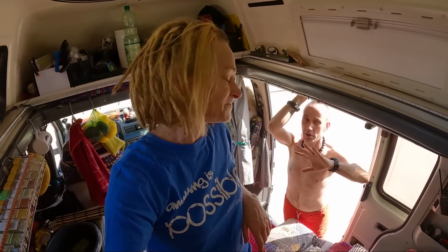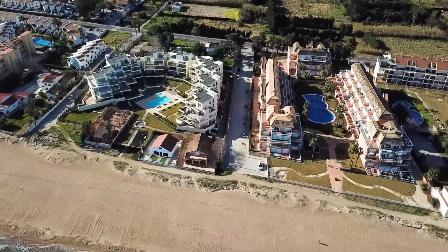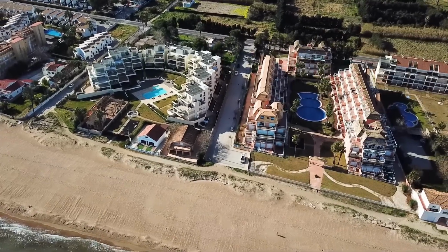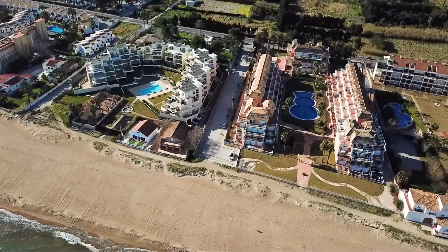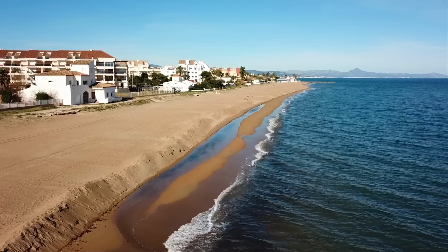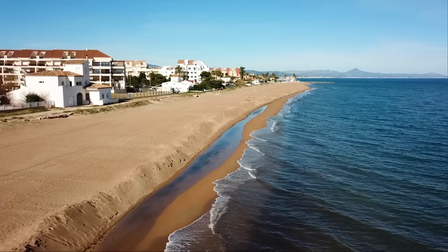Yeah, believe it or not, this where we are now is the least built up area we found. We knew this coast was going to be built up, but we didn't know to what extent. But hey ho, we're going to continue south along the coast today and see how we get on. We're not ready for this heat. Don't get me wrong, we are enjoying it, but we're just not ready after spending the last 6 months up north in colder climates.